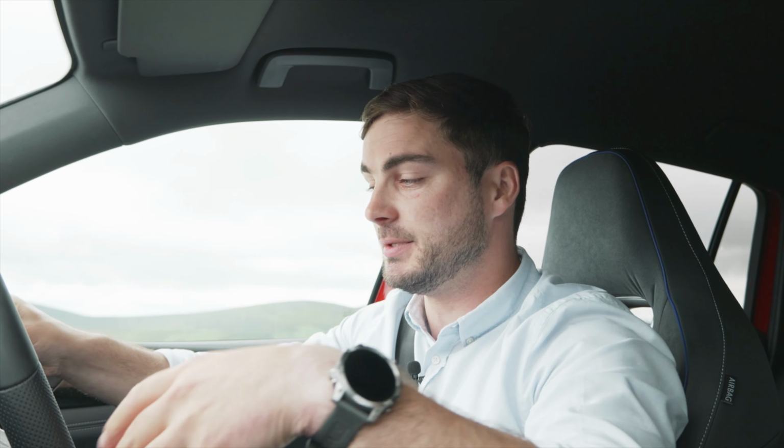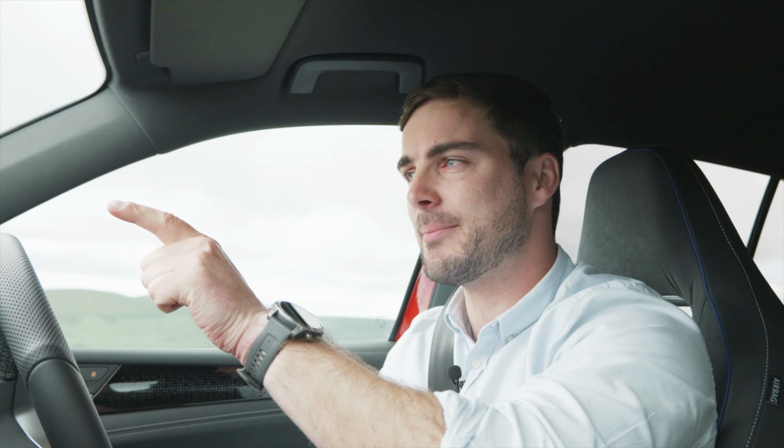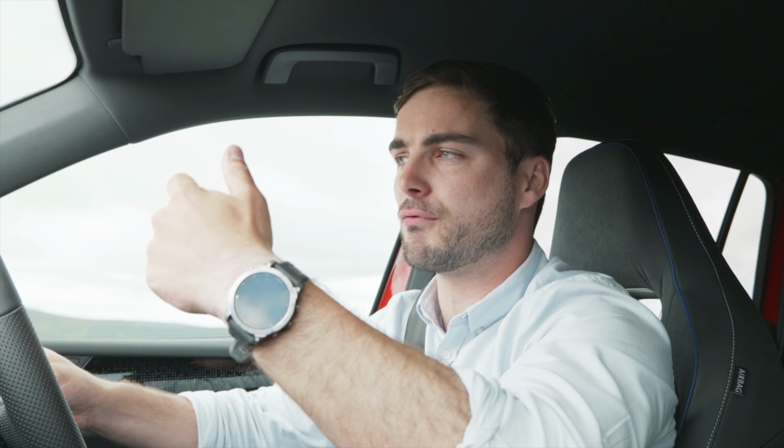When you get on the motorway, you do have your adaptive cruise control. It can be specced with lane assist, and generally speaking, Volkswagen's pretty good at that, particularly in their adaptive cruise control. It tends not to panic when the speed limit changes or if a car pulls out in front of you too much.